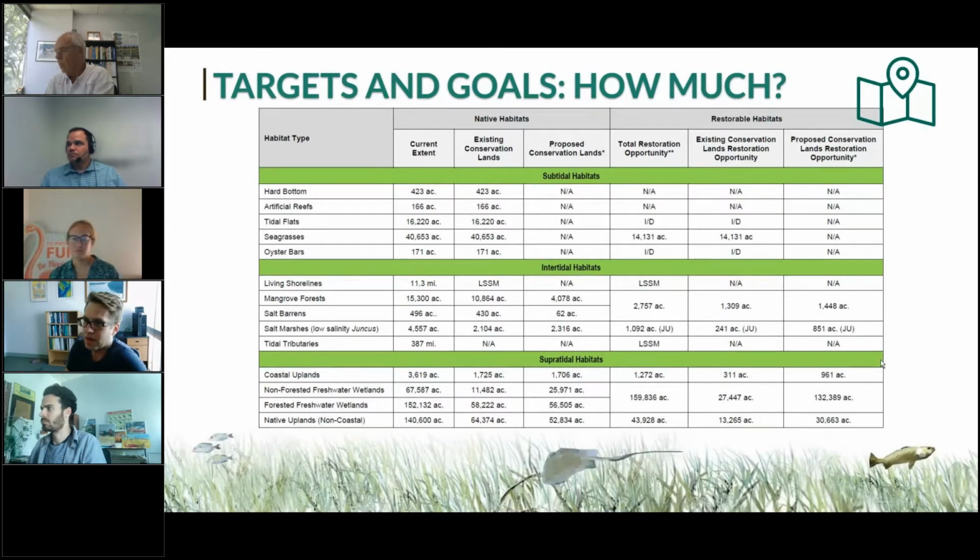And so this is just a breakdown of the major habitat types that we're trying to protect in our watershed. So broken down by native habitats as well as habitats we're calling restorable. So things that could be restored to these native habitats. And we've also broken this down by different strata that we're calling based on where they are in the watershed. So going all the way from within the bay to the intertidal area and all the way up into the watershed. So it's this comprehensive whole watershed approach for tracking these habitat types.